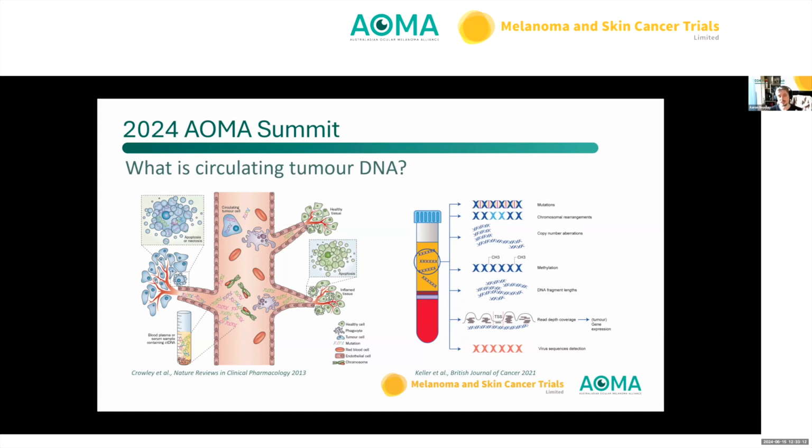And the reason for this is it's such a great molecule. It tells you a lot about the tumour, and it's very easy to work with. It's very easy to extract. It's very easy to test for, and you can get a lot of genetic information from this because it's genetic material from the tumor, so you can see mutations, you can see chromosomal rearrangement, you can see copy number alterations, and you can even look at more fancy things like gene expression if the frequency abundance is high enough. So it's a really great biomarker.